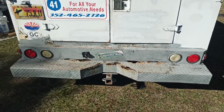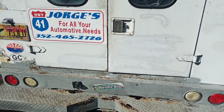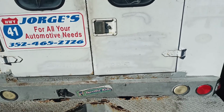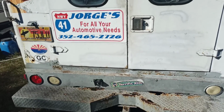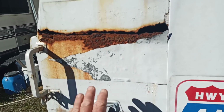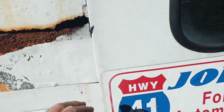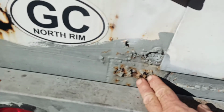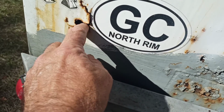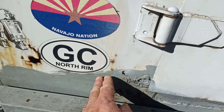Well, here's the back of my work truck, and what we're going to do is take the box off the top and replace it with a flatbed. The reason is, after all these years in the pool chemicals, it's just rusted really bad. It's everywhere. Holes. Poor R2-D2. I'm going to lose all these nice Navajo and North Rim stickers.